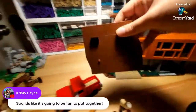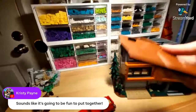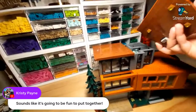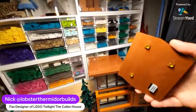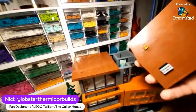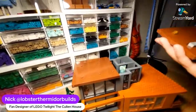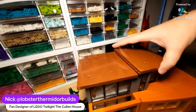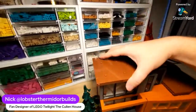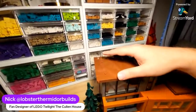It's bricks that would normally be stacked on each other like this, using slopes and inverted slopes turned on their side. So in a way, it's the ultimate snot. And it doesn't even connect to the building. It's held in place by these light fixtures, which perfectly fit in the building to keep it from sliding around. So it locks in just with friction.